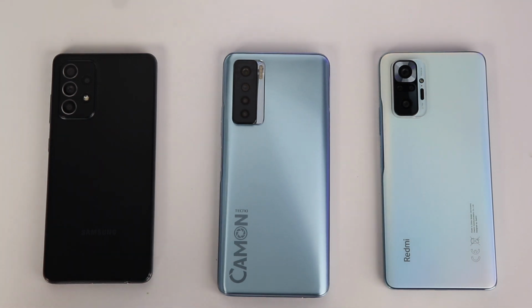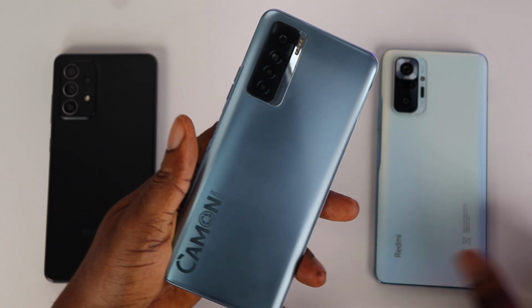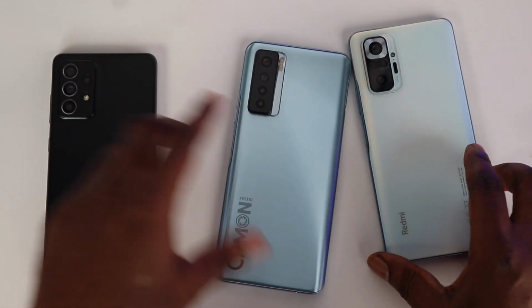Hey guys, Fred's Tech Up here, and in this video I'll be doing a speed test between the all-new Tecno Camon 17 Pro, the Xiaomi Redmi Note 10 Pro and the Samsung Galaxy A52.